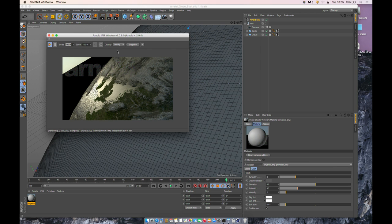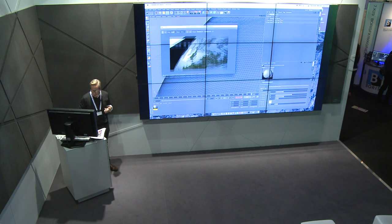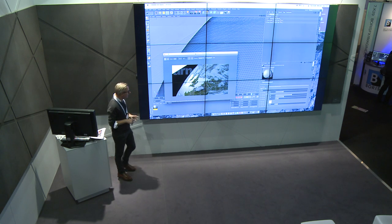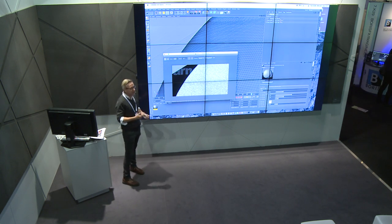You can see my old image there. It's going to render the new one here in a second. While it does that, I'll explain what the IPR is. I believe IPR stands for Interactive Progressive Renderer. And it's like a real-time renderer inside C4D.